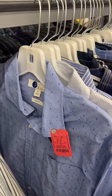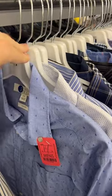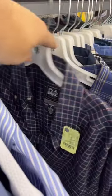Sell Prada on Depop, Y2K. Where are you shopping at? It's called Red, White, and Blue Thrift.